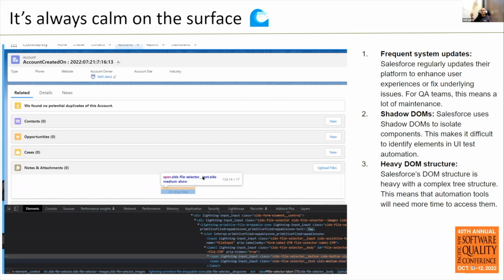Think of it as the new iOS version coming once a year. But in this case, it is thrice a year, and it tends to break a lot of things from the test automation perspective. As an example, we have this or drop files button for which I'm displaying the DOM element, which is span lightning. The XPath or the CSS could actually change as part of one of those updates. What this specifically means is that the test automation teams have to continuously chase these releases, keep on making changes. And this ties back to the story that I was telling earlier. What I learned the hard way was that you can have the best test automation framework built in-house by you and the team.